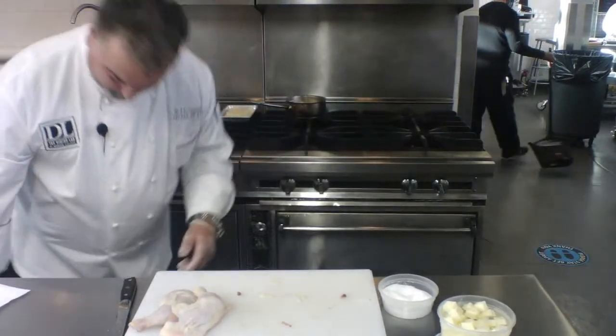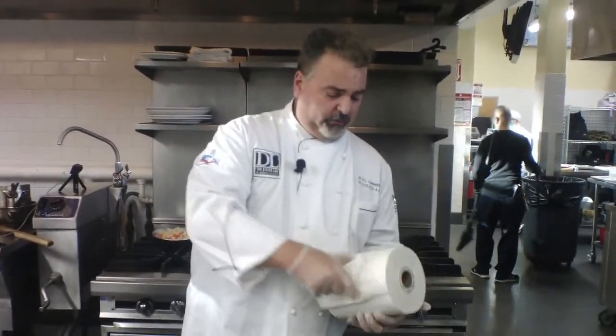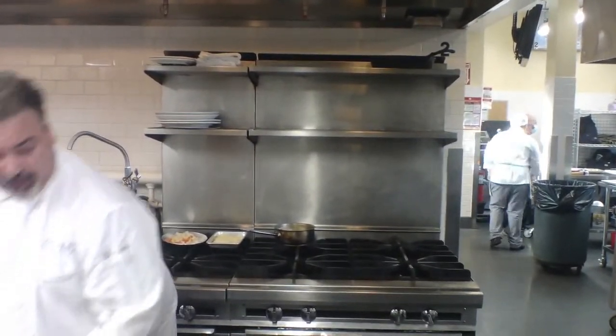Okay, so my chicken breast is going in the oven. We're going to roast that for about 30 minutes. And then we'll show you how we finish that off.